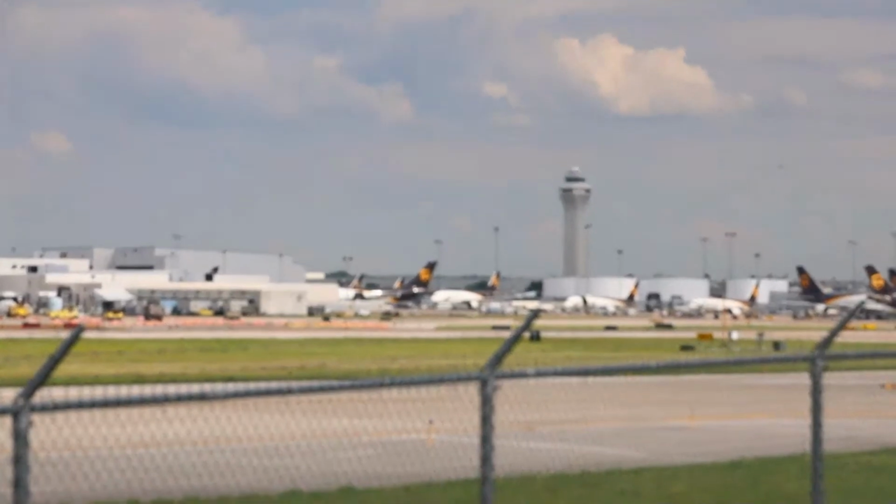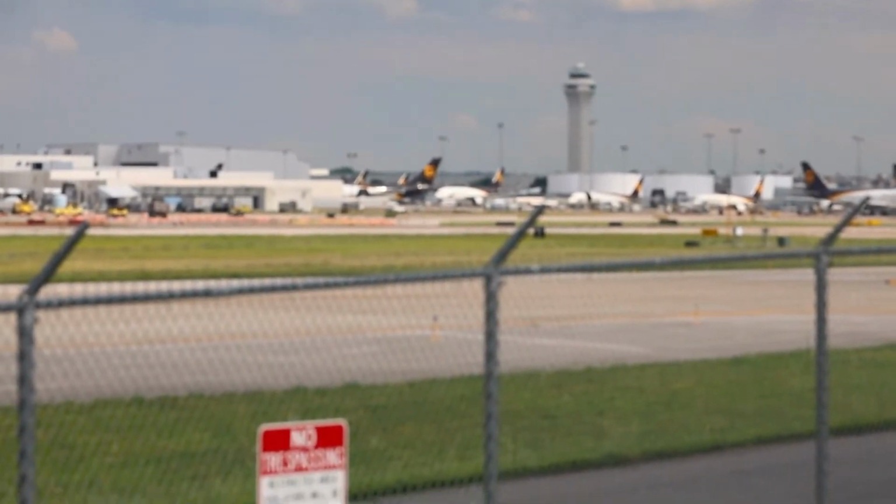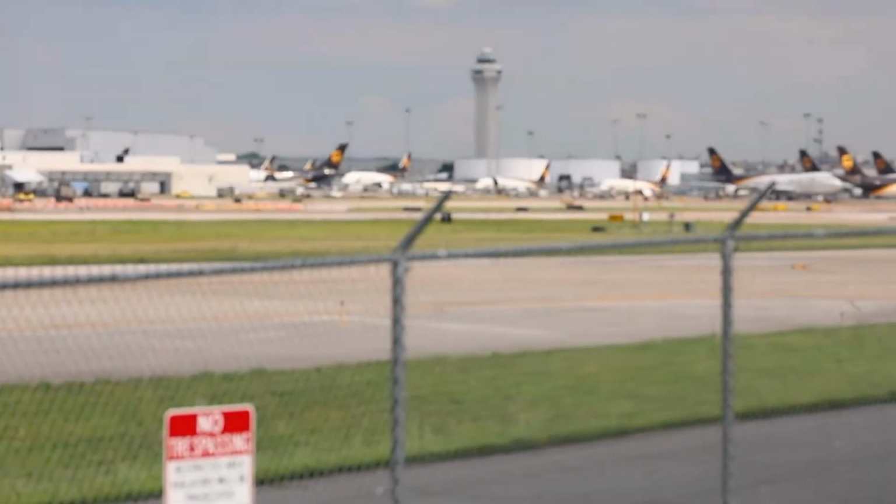Hey, so you got a whole passenger airplane about to taxi out. Oh, really? Watching their Cessna 195, you can fire that up.